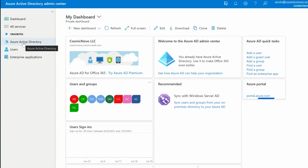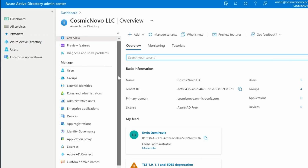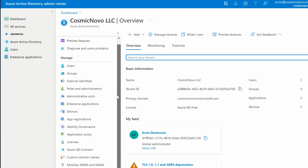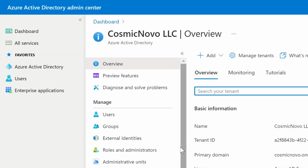Azure Active Directory personally reminds me of Windows Server Active Directory in a sense where you can look at users, groups, assign different roles, administrator, control devices, all kinds of different things, but even more so at some kind of a new age level, if you will, because Azure Portal is just way better than just Windows Server Administration, in my opinion, and actually easier to learn.